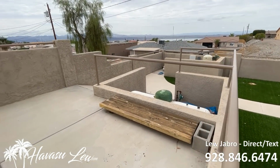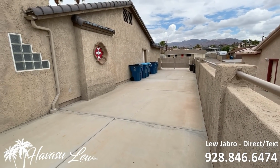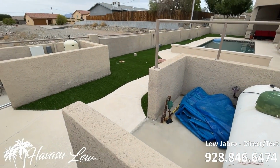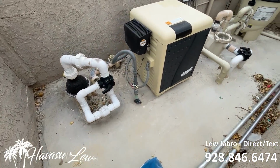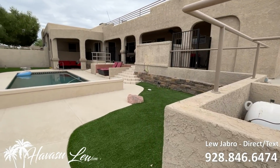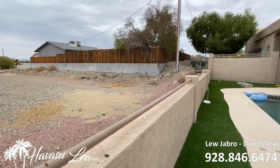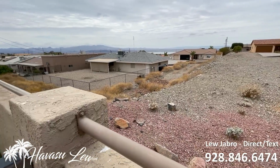There's several gated entries into the pool area. This is the left side of the house, gated side parking. You have your propane tank, which is a pretty big one. So I guess the heat in the pool with that. All your pool equipment. So they also own this lot behind them, and it's also available to purchase for the first buyer.